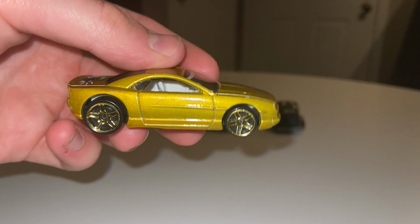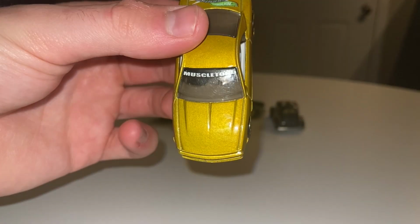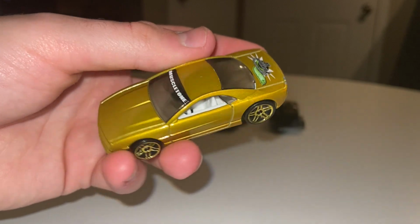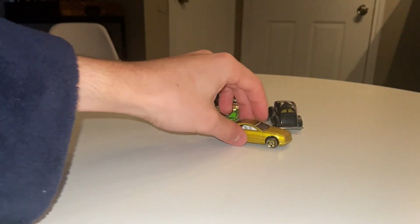It's like a yellowish gold. Gold on its own is not yellowish gold. It's like a greenish gold. You see that? I don't know if it's just the camera doing that. Like a tint of green in it. This was pretty cool. I hadn't seen this before.